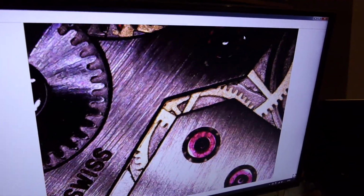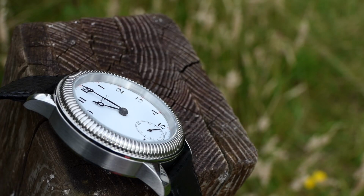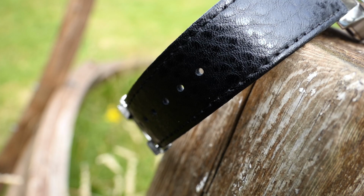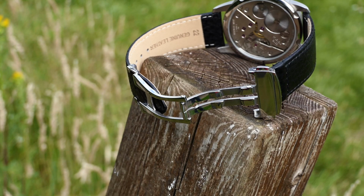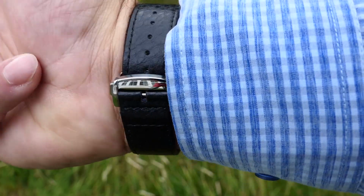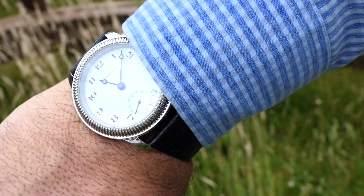Let's break this down. Movement with dial and hands, case fitted with sapphire crystal back and front, and finishing it off is a nice leather strap using a butterfly clasp which doesn't use keepers. And the end result is something that can't be anything else but classic.